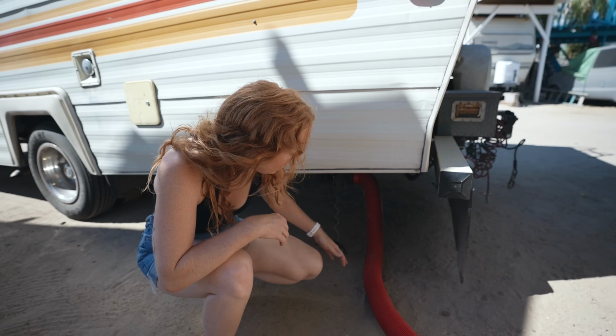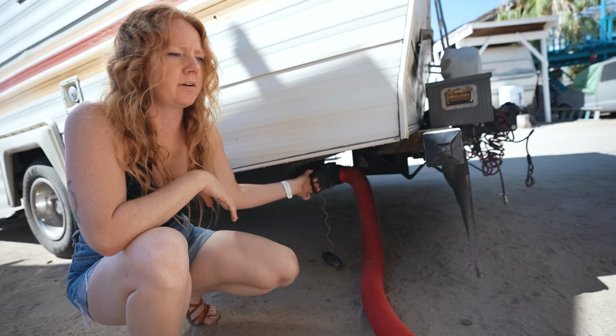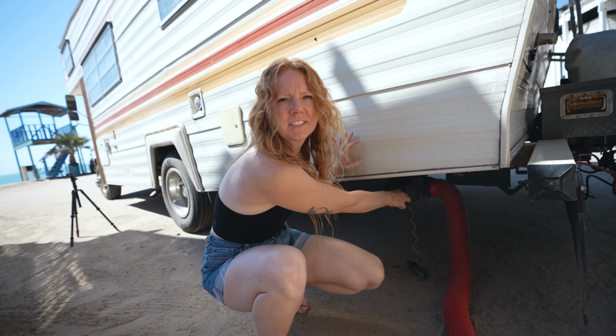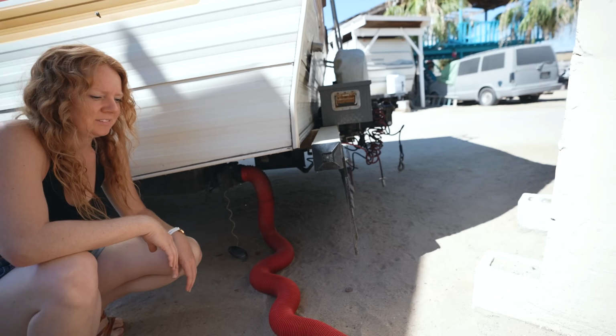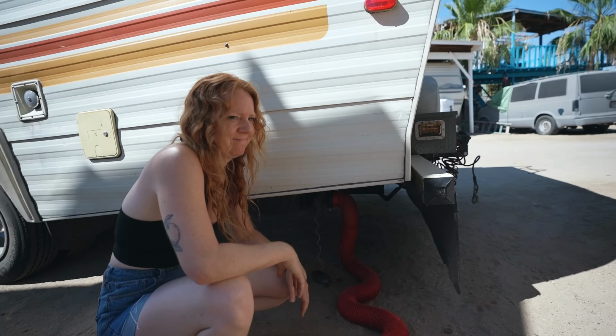So it turns out, actually, most of these sites do have a dump. Just ours didn't, and they didn't think to tell us to move to a different one. So we found one right here. Great. We could have been showering this whole time in our nice fancy shower without cockroaches.